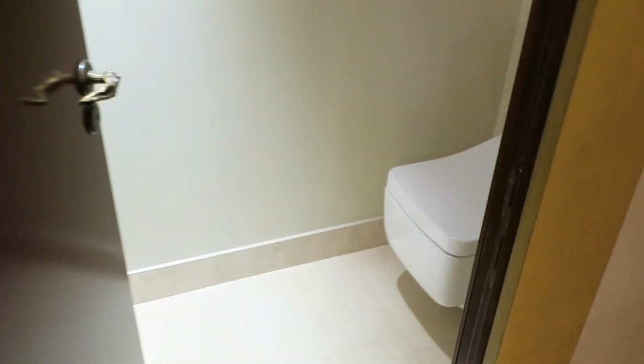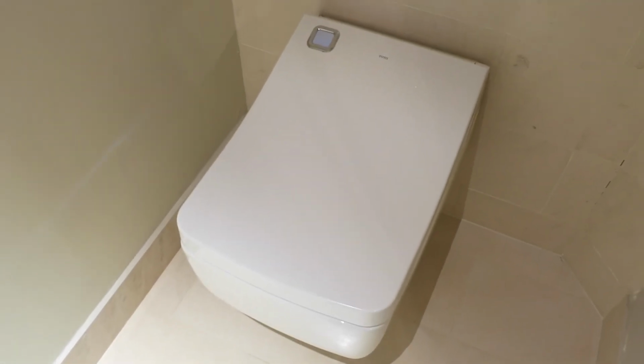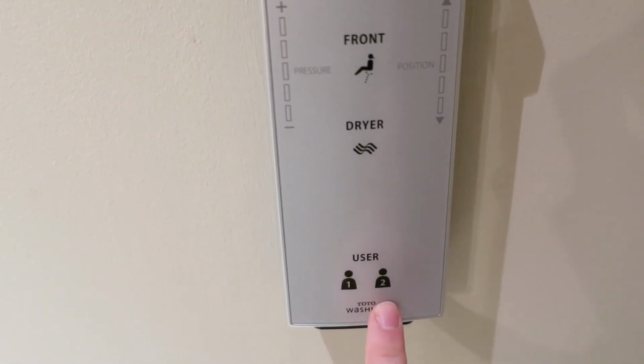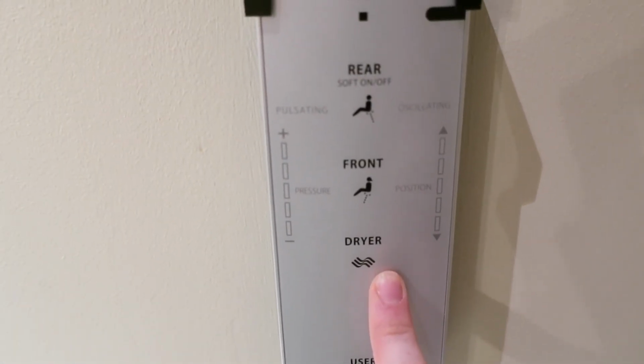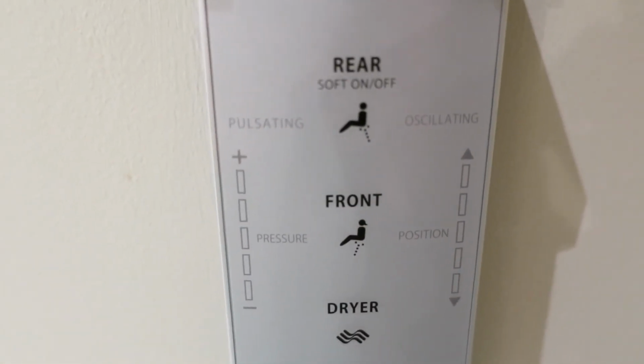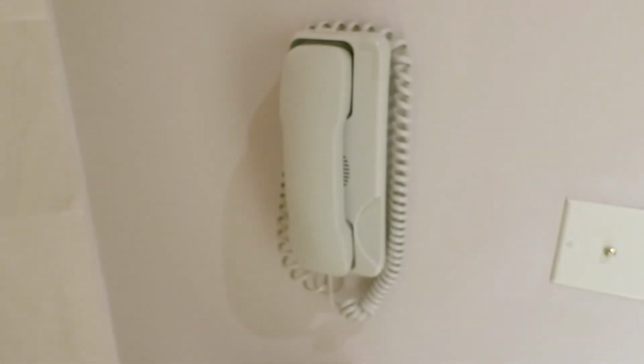Speaking of that, there's a toilet in here that, okay, you can hear it now, it's starting to make noise, and I think it's just sanitizing it, but there is a remote here that you can pre-focus for like his and hers, and it will dry your ass. It'll spray you from the front and behind, and then stop. And there's actually a phone in here, which I'm not really sure what it's for. I'm afraid to pick it up and they think that it's like an emergency situation or something.